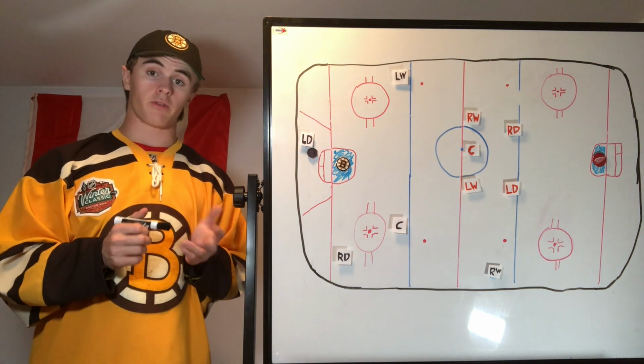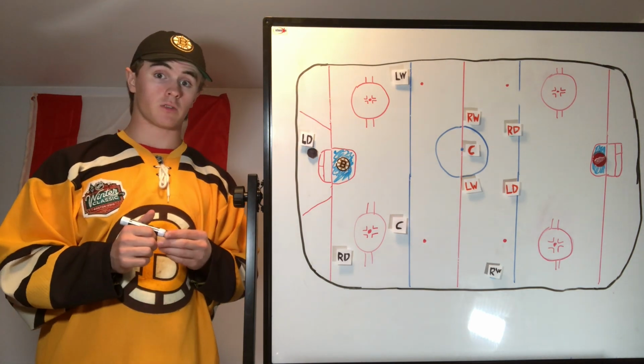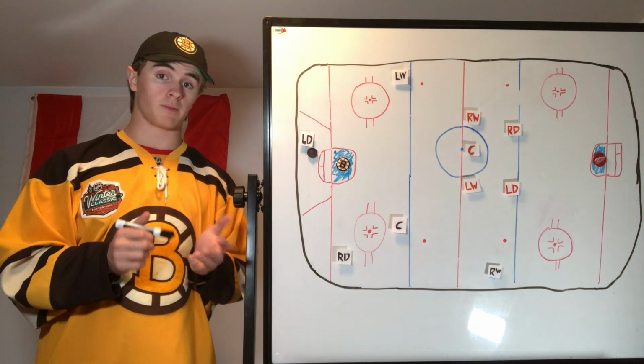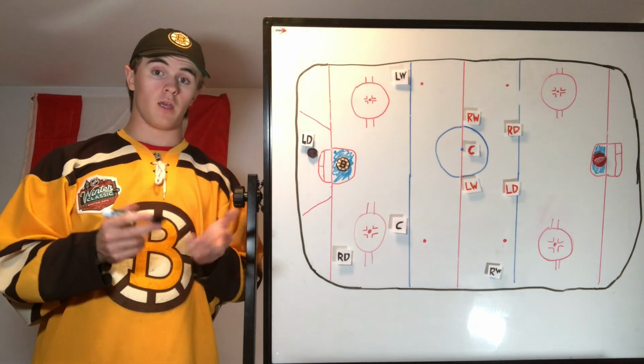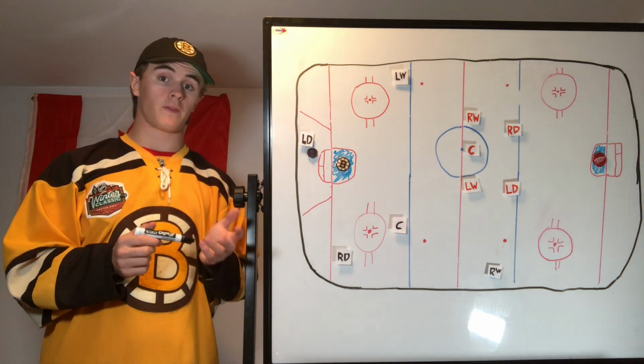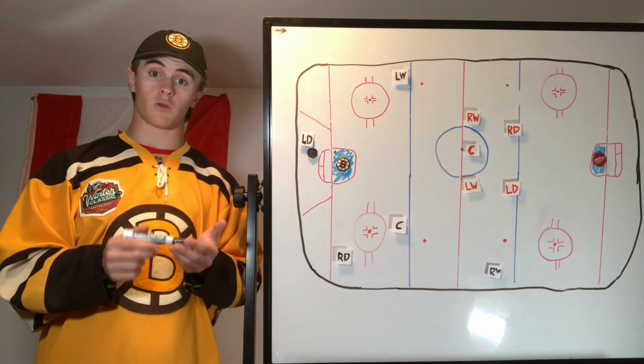Whether a team can actually find a counter. The only real team so far that's figured it out against them has been the Ottawa Senators, who ended up winning 7-5 in pretty convincing fashion. Other than that, Boston is currently the best team in terms of goal differential.